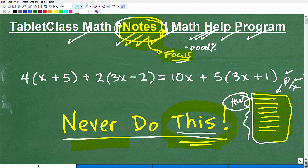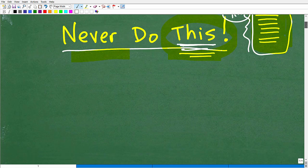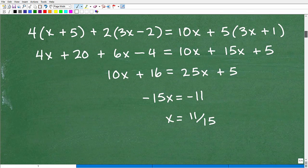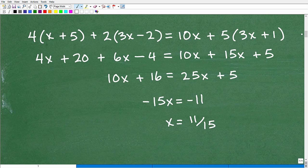Now, what am I talking about? Never do this. Well, let's take a look at this problem, and I'll make my point here. It's not going to be too long. It's pretty obvious in terms of the point that I'm going to make. But the simple things are often overlooked in life, and that's where we generally go wrong. Just because it's simple doesn't necessarily mean it's easy to always do. Okay, so here's this problem.